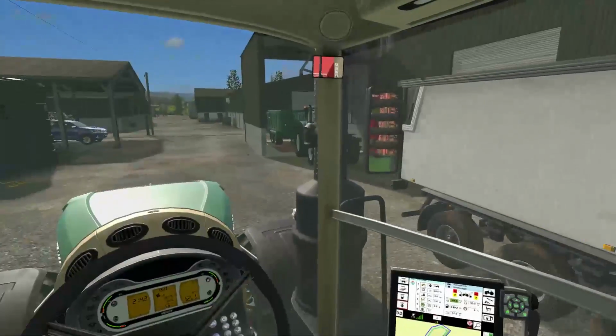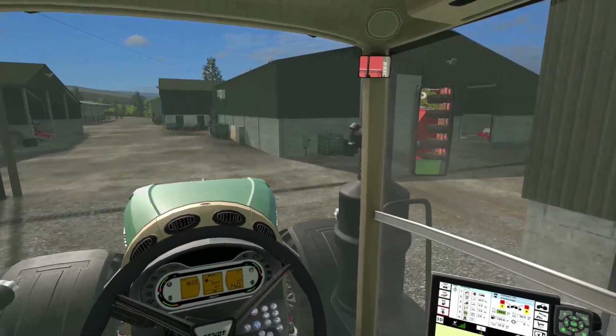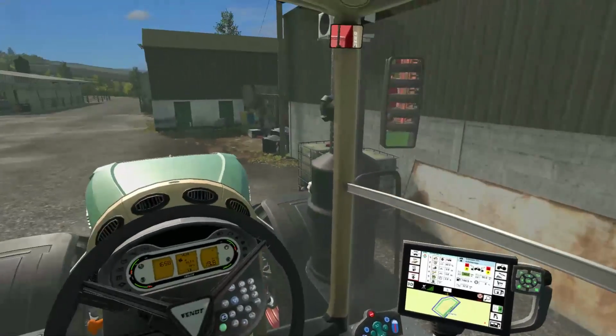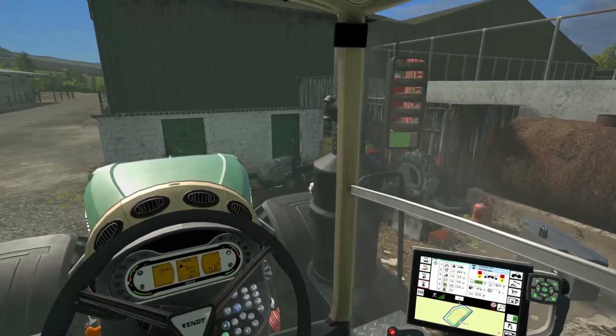Grand. So we'll go and park this up for now, and then we can always wash this down later on. Main thing to do today is get that loaded up. So we'll just stop this here. That's fine.